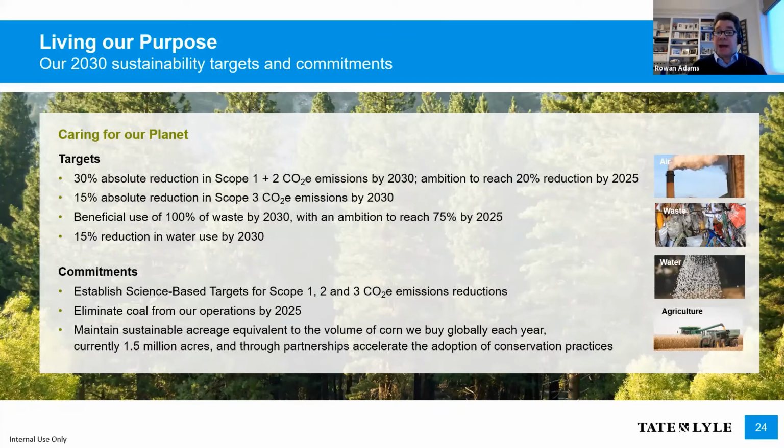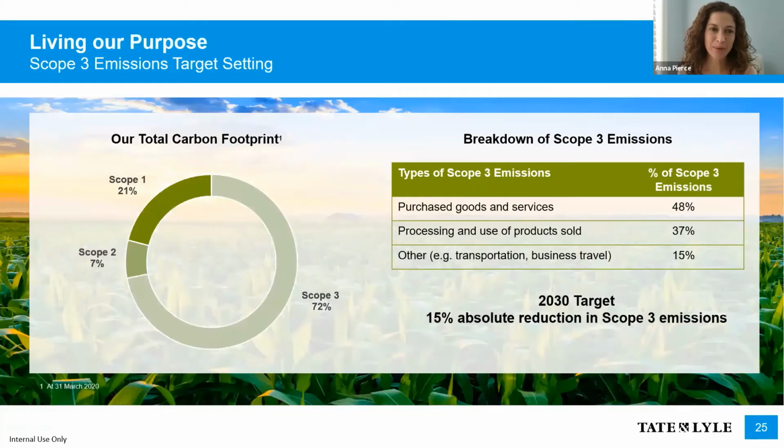So I'm going to hand over to Anna now, who's going to talk in more detail about our Scope 3 journey. Anna. Thanks, Rowan. Okay, so Scope 3, it's big, and it can be a little scary, and it can be this really gray area because you don't have any control over it. So it's all about partnership and influence.